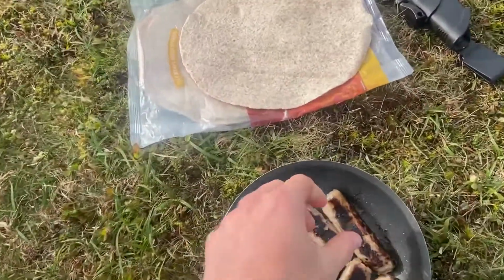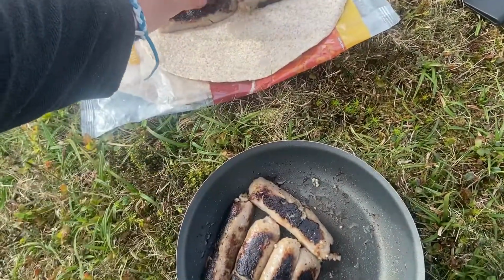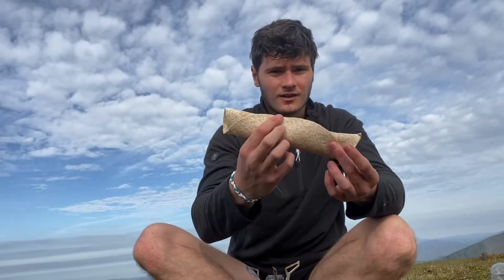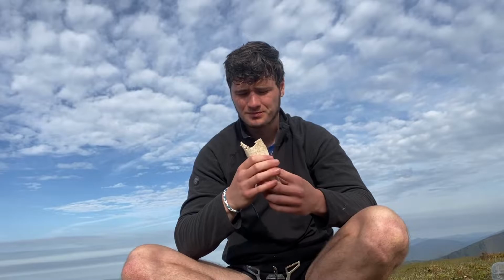So sausages are looking done to me. Get them in a wrap. It's not the most creative food, I'll be honest with you, but it does the job. That's what we're having. Oh, so simple, but it tastes so good. It's just a wrap and a sausage, but Jesus Christ, you appreciate everything so much when you're camping. I've never had peppery Cumberland sausage before, and I rate them a lot.